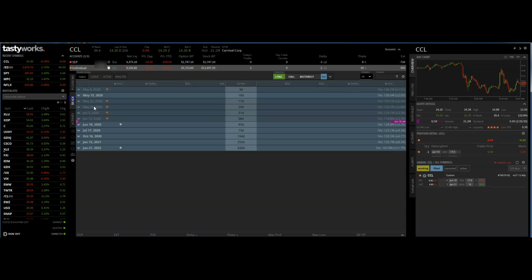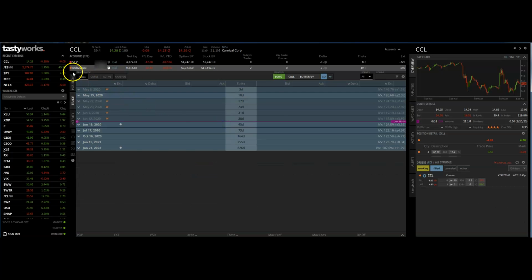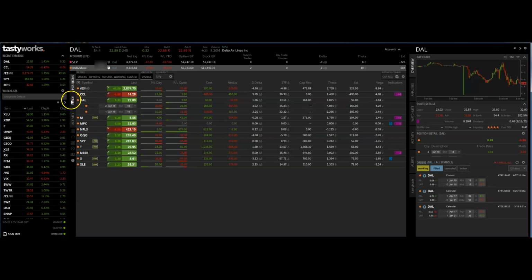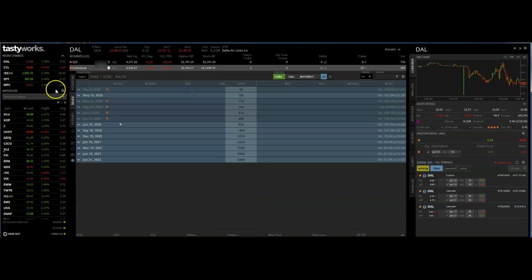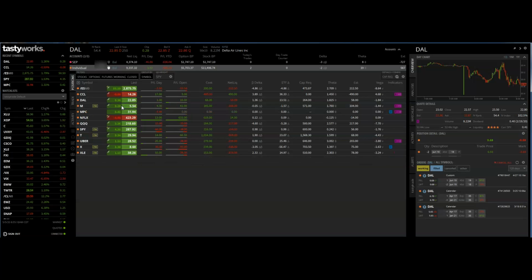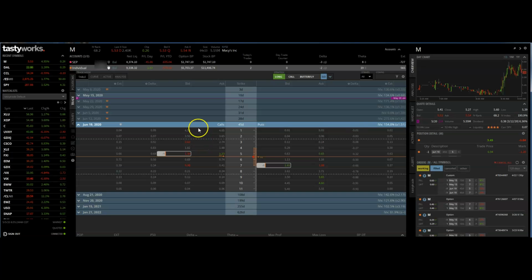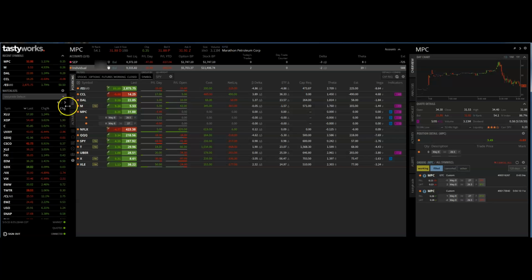And then let's take a quick look. CCL. Nothing to do there. Delta Airlines. Not really anything to do here. Still making small profits. Small profits. Macy's actually making money here. That's nice, given that we're inverted.